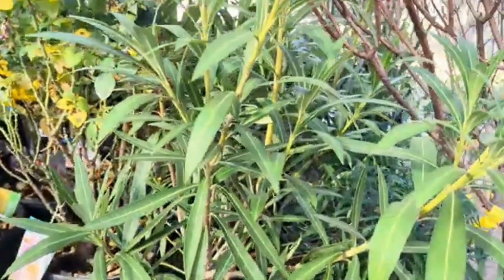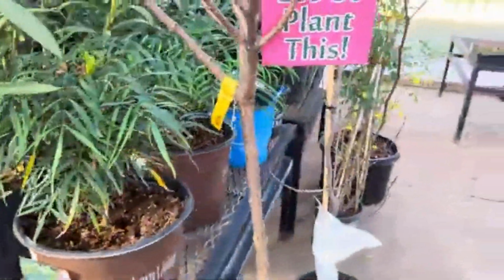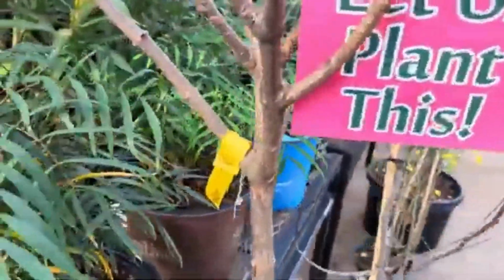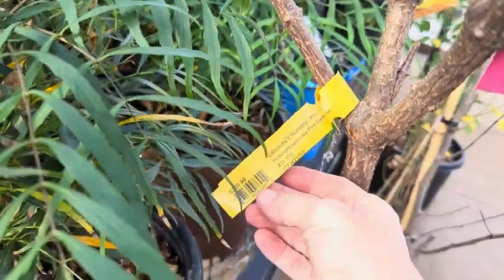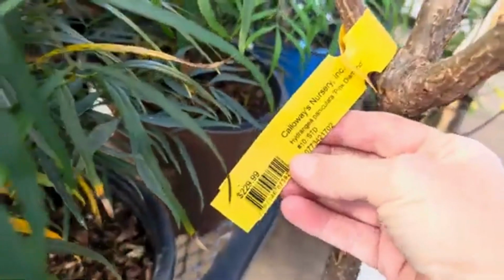And this looks like an oleander. It is a white oleander, yes, and those are very, very toxic. You guys probably know that already, but a lot of plants are toxic. I treat them all like they are toxic.